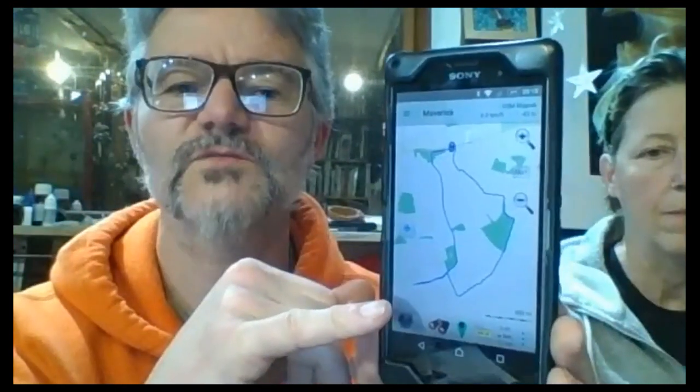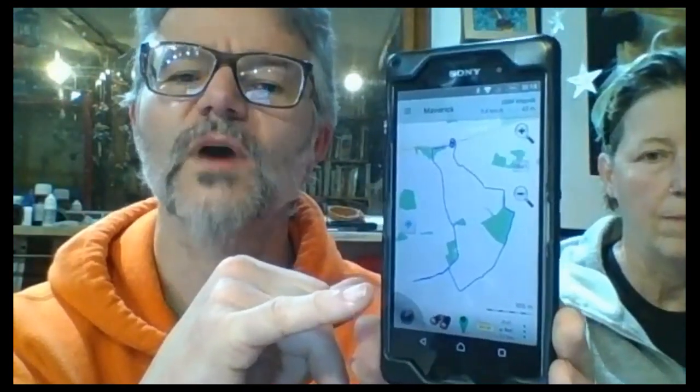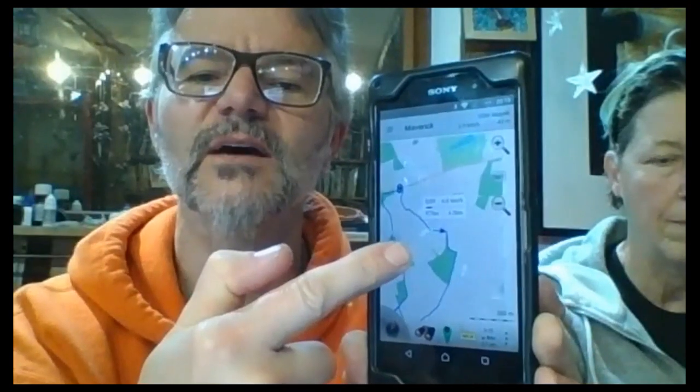The dark line here is a track from one of Dawn's runs. Dawn's have been running around all over the place. This is a circular run across fields. And so this can be recorded. It tells you the speed you were going. You can drop in to any point, move your track around and find out where you were, what you were doing. And it produces a GPX file, which you can just open in Google Earth.